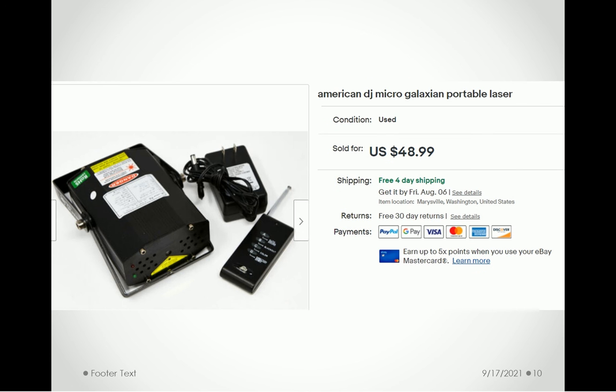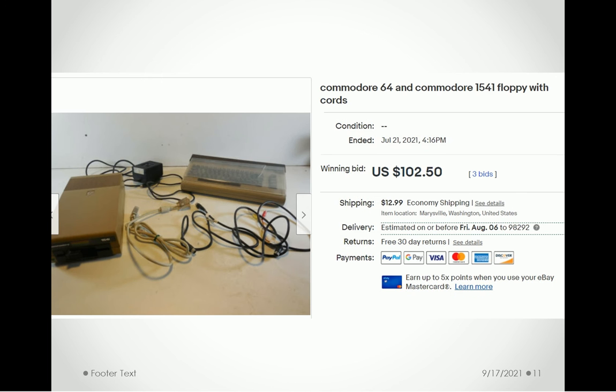Now this one I sold on consignment, but I remember the buyer. He had a gig for the weekend, and he needed this one specifically for his gig. So I had to send it next day via priority mail to make it to him, and that's why I sold it for full price.